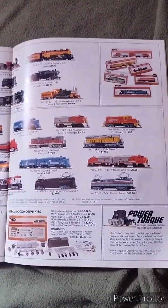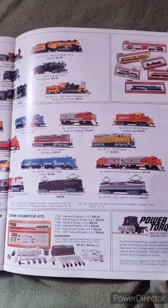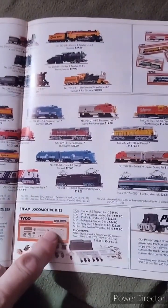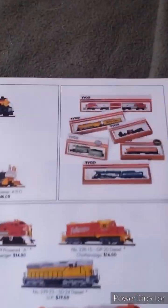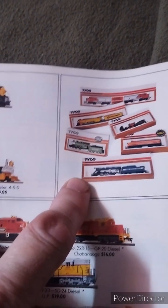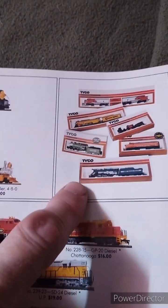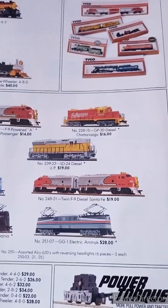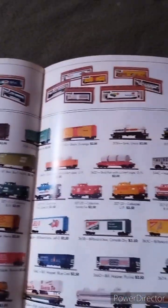You can buy an extra power torque motor and make your own engine or motorized unit. And you got one complete steam engine kit. You can paint your own engine. That's cool. There they are again. Like I said, they're making Tyco, so save these boxes even though they get in the way. This is 1977. You do the math on the years. I can think about the math once I get this done. We're on page 26.